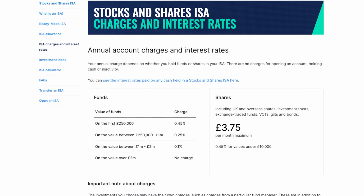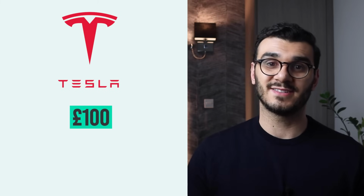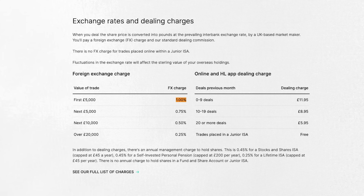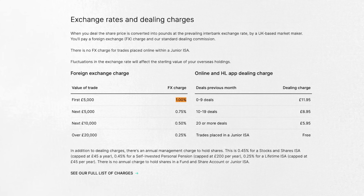And some of the old school providers in the UK charge insane fees. For example, with Hargreaves Lansdown, you have to pay 0.45% in annual management fees if you invest in shares, and then a separate 0.45% for any funds you hold. You also have to pay £12 every single time you buy a share. So if you want to buy £100 worth of Tesla shares, you have to pay almost 12% in fees to do so, just for that one transaction. And of course, you have to pay 1% in foreign exchange fees when you buy foreign stocks, ETFs on top of all the other fees. And remember that all these fees are not protected by an ISA.